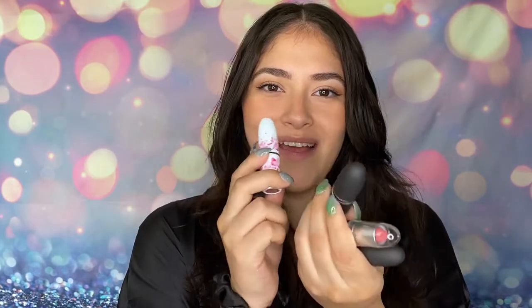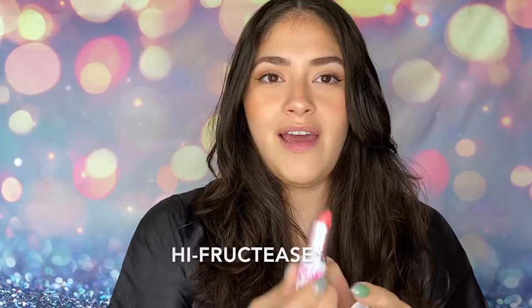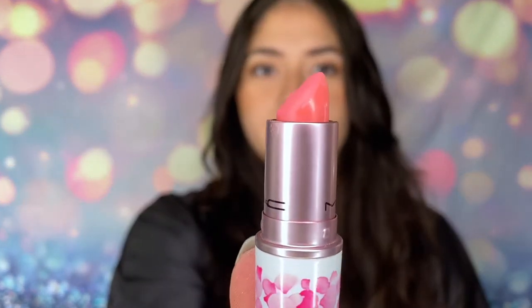So the reason I was able to swatch so many was because I took a couple of days off. But anyways, hi, so I'm back and I'm gonna be swatching some MAC lipsticks. First, I'm gonna swatch Fruities. And it looks like this. Such a nice pink color.